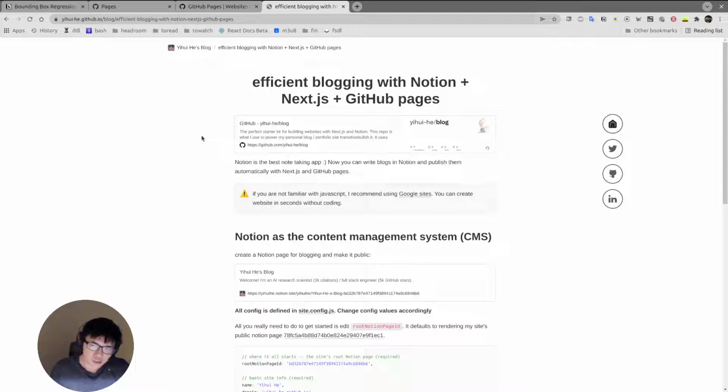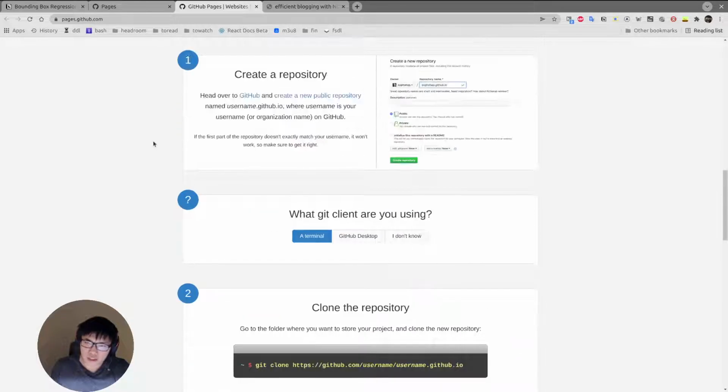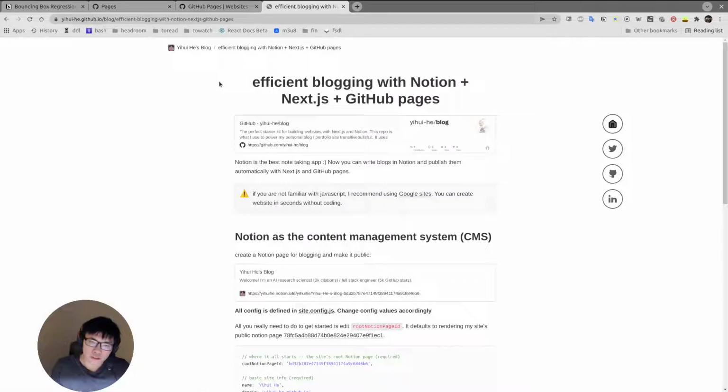So why use Notion and Next.js? Actually, you can just build any website with GitHub Pages. It's completely free and easy to deploy. But the problem here is that you're using Markdown as a content management system, and writing Markdown is a terrible experience.